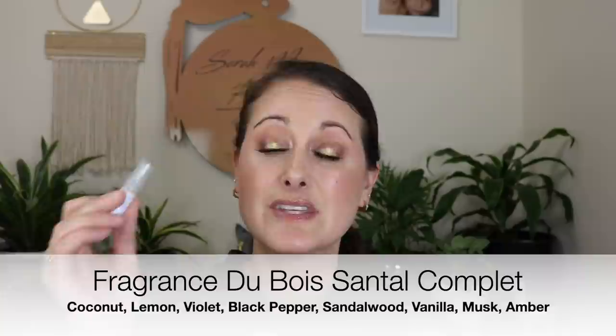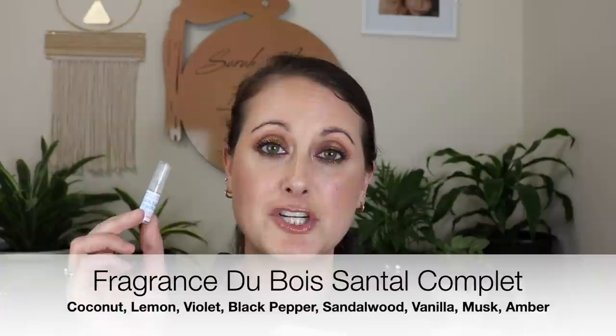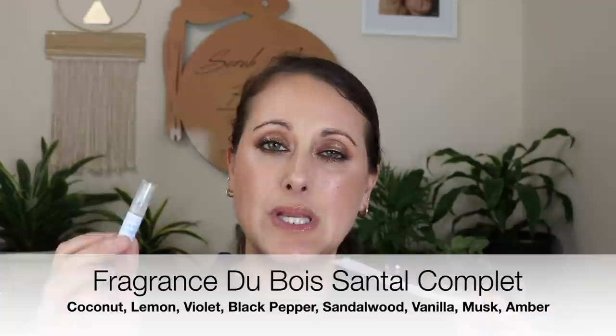Yeah, this is probably my favorite fragrance from Fragrance Dubois. It's such a gorgeous sandalwood fragrance. It's got a slight sweetness to it, and there's just something about this one. I usually end up not really liking sandalwood fragrances because I'm spoiled from Samsara, from Guerlain, but there's something about this one that is stunning. I have loved this one for years, and this is definitely by far my second favorite sandalwood fragrance ever. It's gorgeous. So that is Santal Complete from Fragrance Dubois.